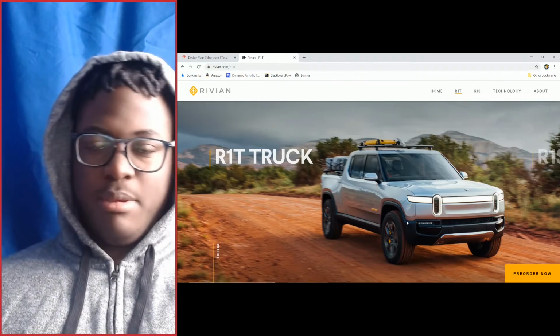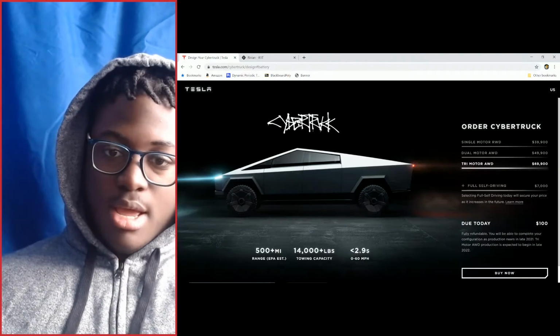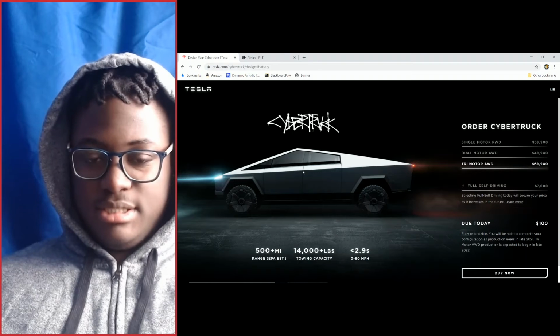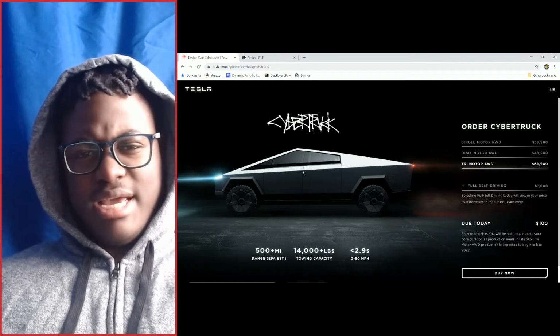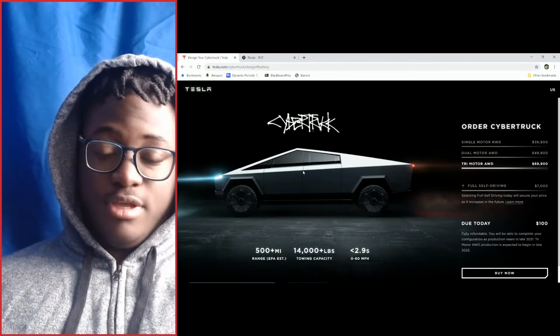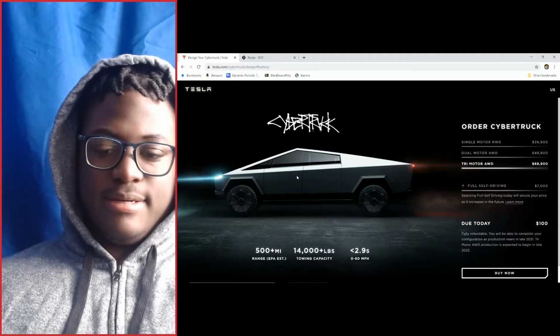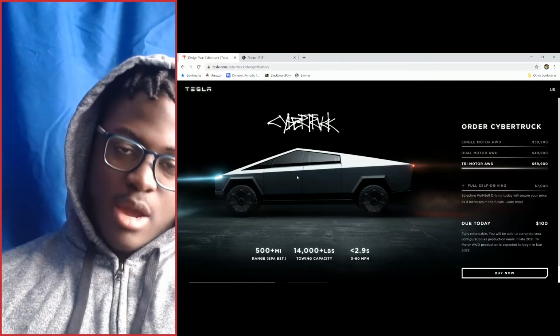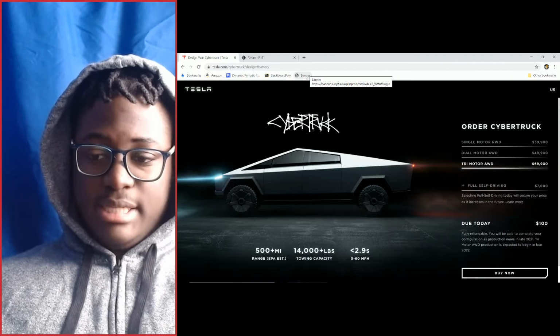If you're in this thing, I don't even think people are going to blink twice. People may not even know it's an electric truck. But this, I think this is the second, I would agree, this is the second vehicle that Tesla has made where it stands out as a Tesla. The only thing before that was definitely Model X with those Falcon wings.